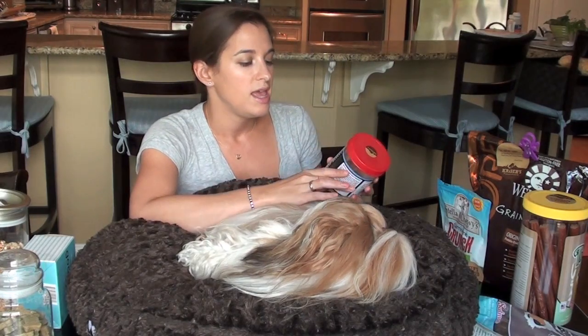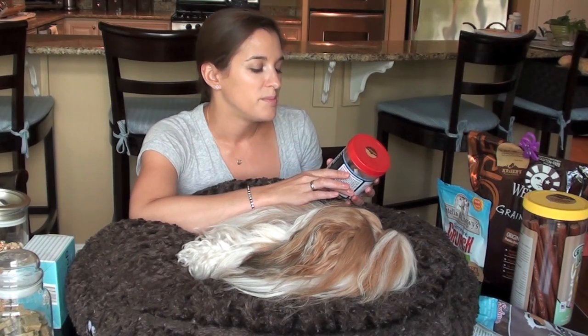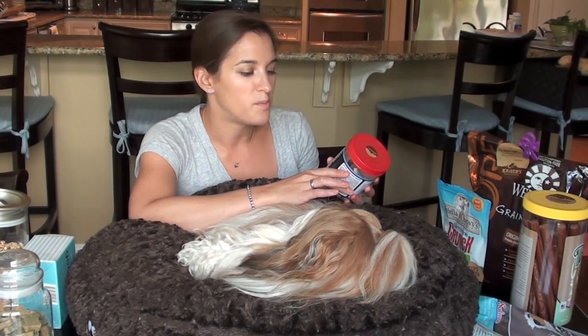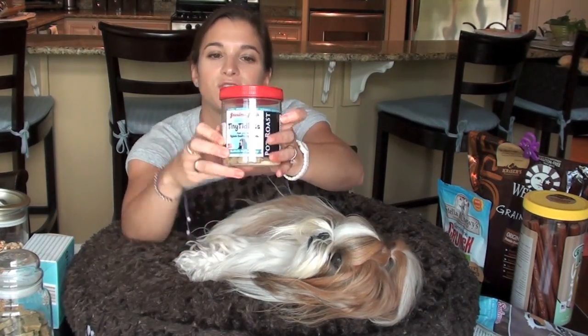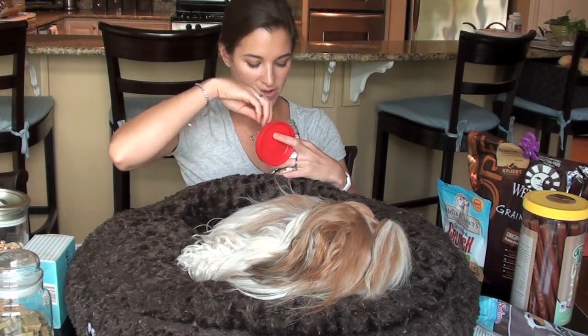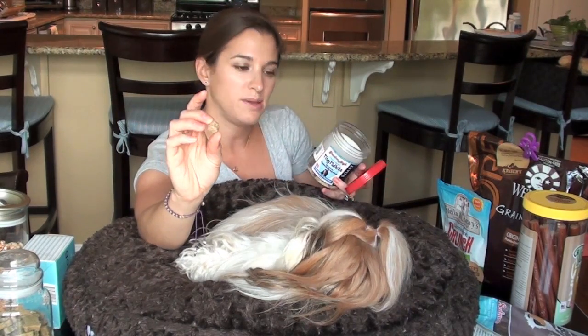Filled with these tiny little treats for on-the-go treats. I have these tiny Tidbits, which are freeze-dried by Grandma Lucy's, and this is the pot roast meatballs for small dogs. And these are great. You're just getting a whole feast here. These are just little freeze-dried meatballs.